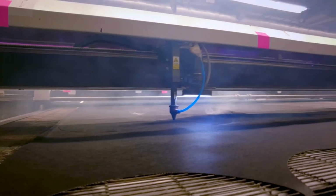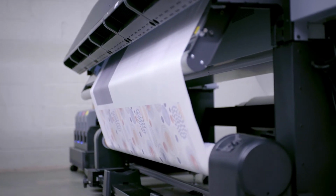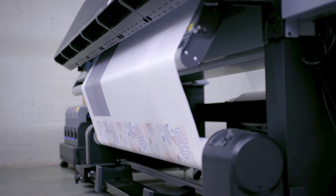Technology has changed tremendously since I started in the dye sub business, especially printer-wise. You were lucky to get 100 yards in one day. Now we're getting 100 yards in an hour. It's really changed the atmosphere.